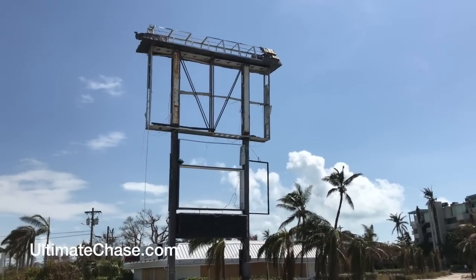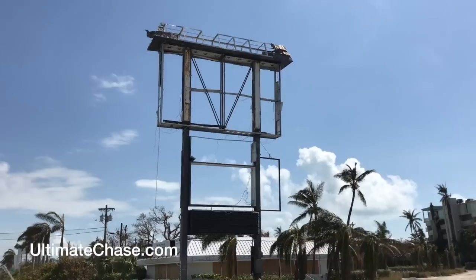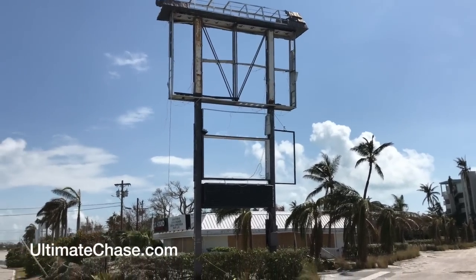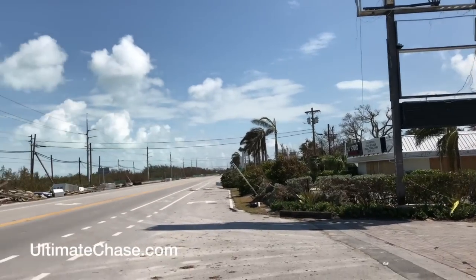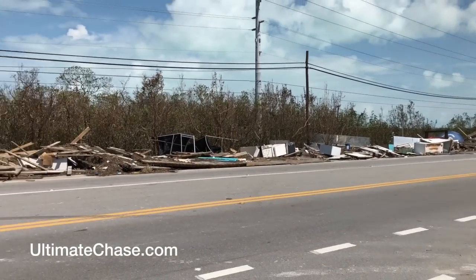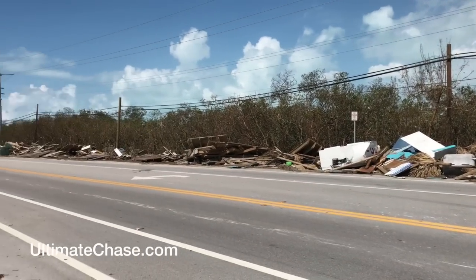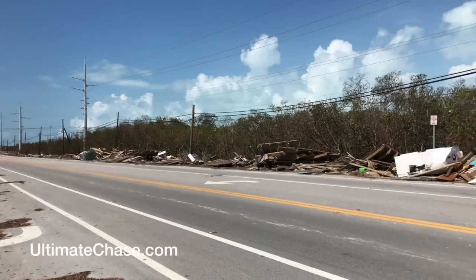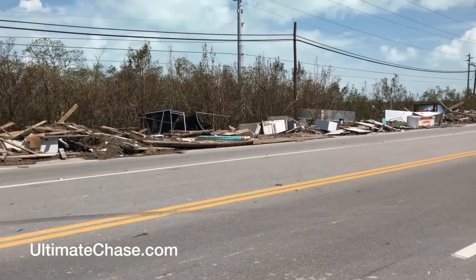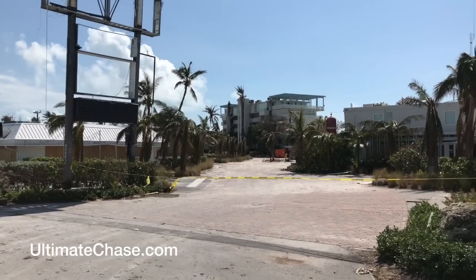So here we are at the Postcard Inn in Isla Mirada, formerly Holiday Isle. As I grew up as a kid, I came to this place all the time. And the surge came all the way through Holiday Isle, gutted a lot of the area, and left the debris across the road all along US 1. As far as you can see, there's storm surge debris everywhere. And all this stuff originated from Holiday Isle, which is over this way, down there by the water.